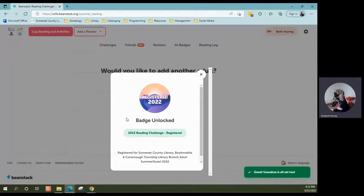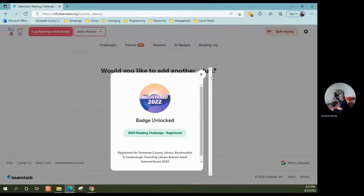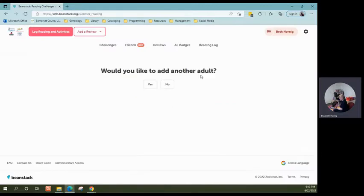And you see, as soon as you finish registering, you automatically unlock a badge and you're automatically enrolled in the reading challenge that you are eligible for. So we have reading challenges for each of the grade levels. So there's a reading challenge for pre-K, elementary, teens, and adult. And as soon as you finish registering, you automatically unlock a badge.